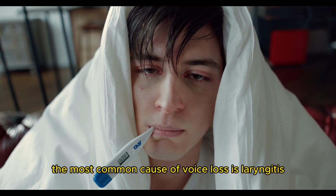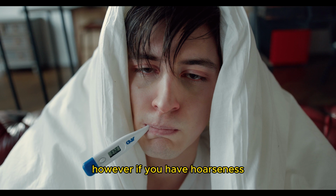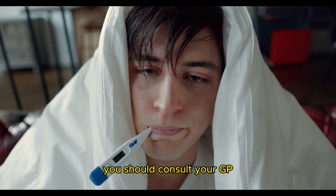The most common cause of voice loss is laryngitis. However, if you have hoarseness or loss of voice for more than 2 weeks, you should consult your GP.